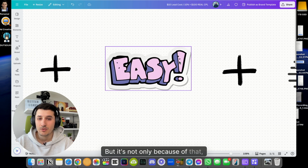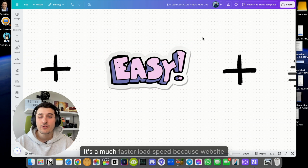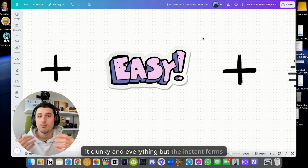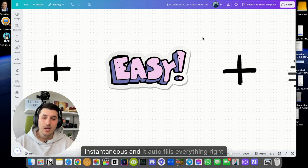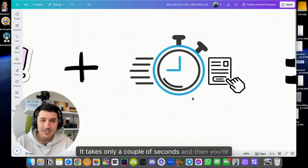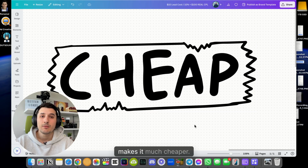But it's not only because of that, because it's easy. It's a much faster load speed because a website takes a couple of seconds, it's clunky and everything, but the Instant Forms are instantaneous and it autofills everything for you. It's fast. It takes only a couple of seconds and then you're done. That combined makes it much cheaper.